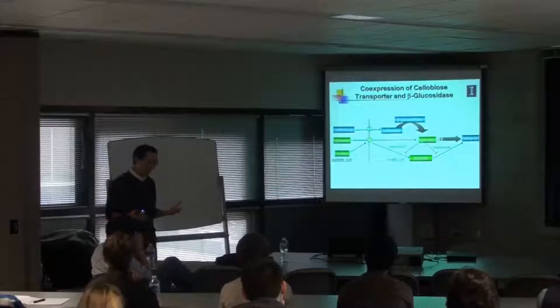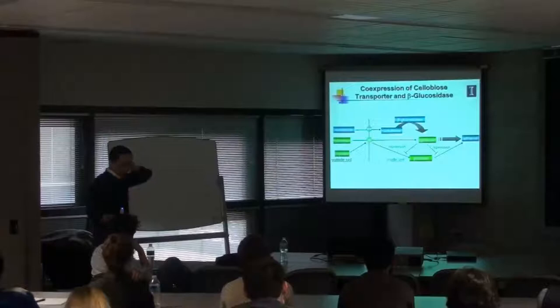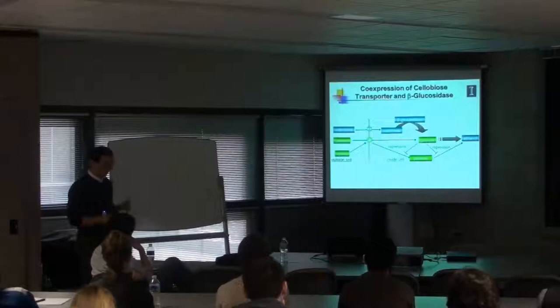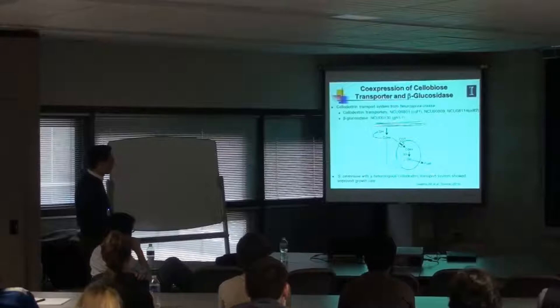So you will not accumulate, so that you will not repress the pentose utilization pathway. So essentially, by reconstituting a new pathway for cellobiose utilization, we can really remove the two repression mechanisms Saccharomyces cerevisiae has for pentose utilization. And this concept is based on a discovery made by my collaborator at UC Berkeley, Jamie Cate's group.